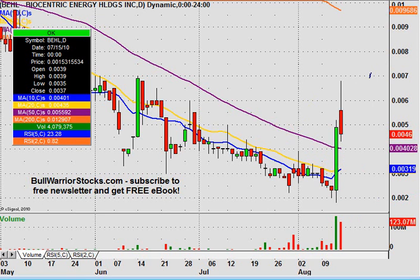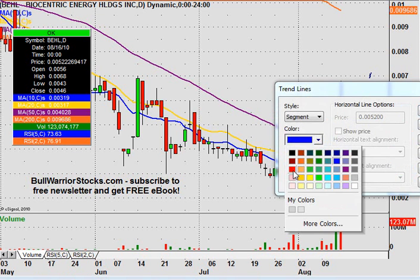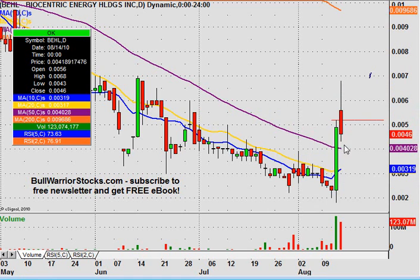Resistance-wise, we have a couple that I see, and the first one is going to be just a kind of mild one, I'll call it, but it was the high from yesterday that was broken through today. However, because the price didn't close above it, it is still technically a resistance. I'll leave this line skinny just to represent it being a resistance, but at the same time, I don't think it's going to be too hard to get through if there's another nice push.